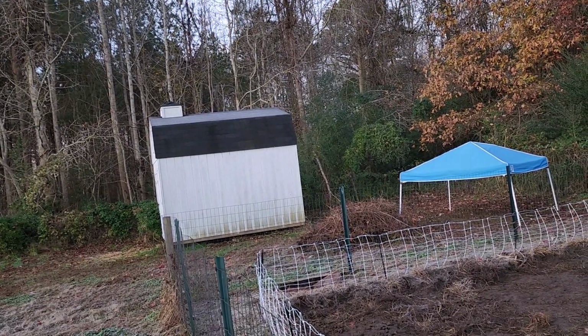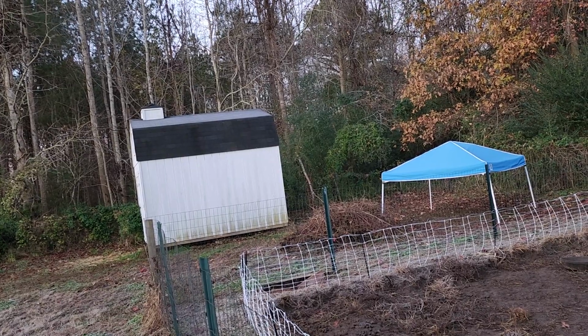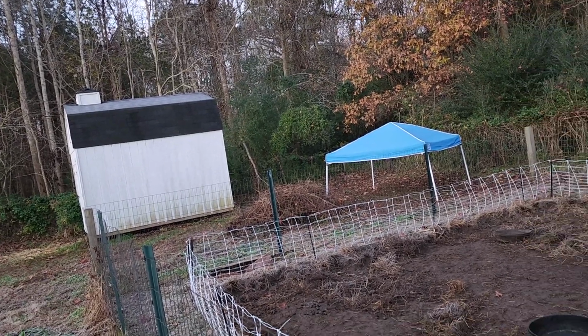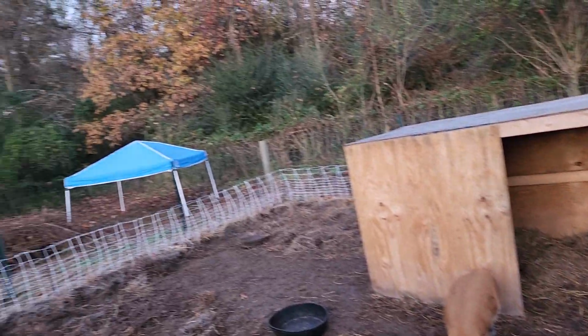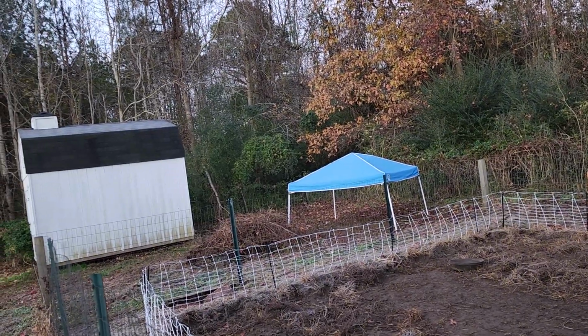And so these pigs, we're going to make an area where they can go into the woods, or they can be back out here. So it's actually going to be a run where they can be in the sun when they want to, or they can go into the woods and root around and stuff too. So we're looking forward to that.